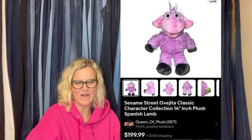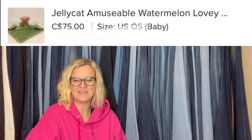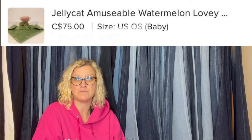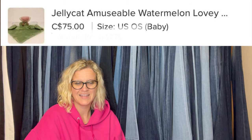$199.99. Wow. That's amazing. Sold this today. Took about 6 weeks. Paid 75 cents at a local church thrift store. It's a Jellycat Amusable Watermelon Lovey. Yes, Jellycat is an awesome brand. If you can find the Amusables, some of those go for big bucks. So definitely be on the lookout.